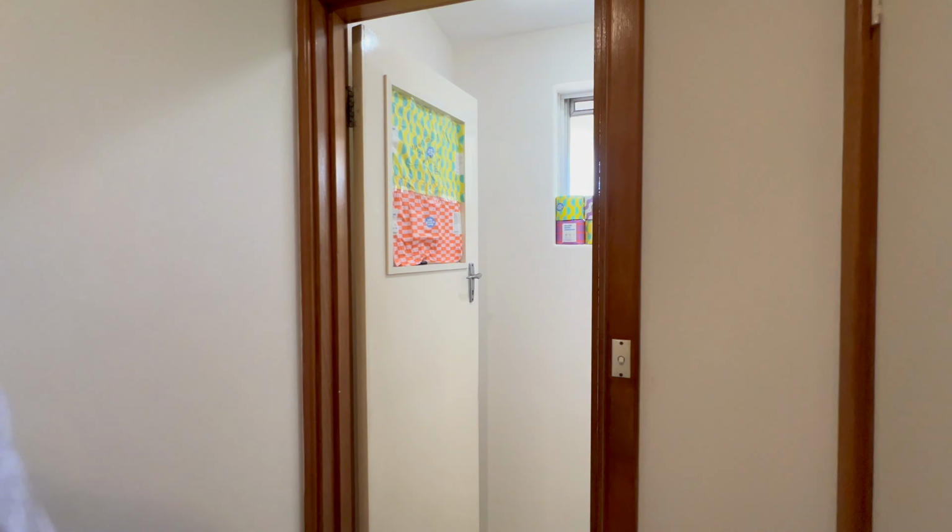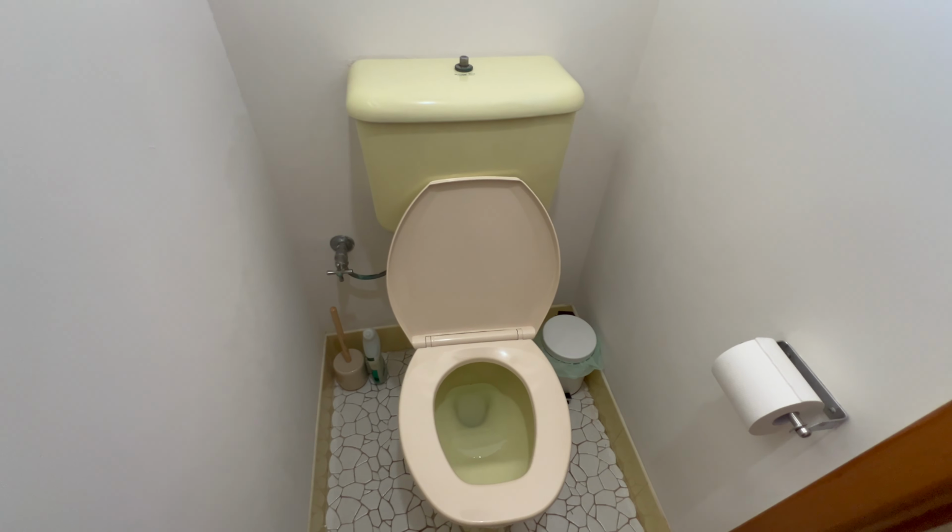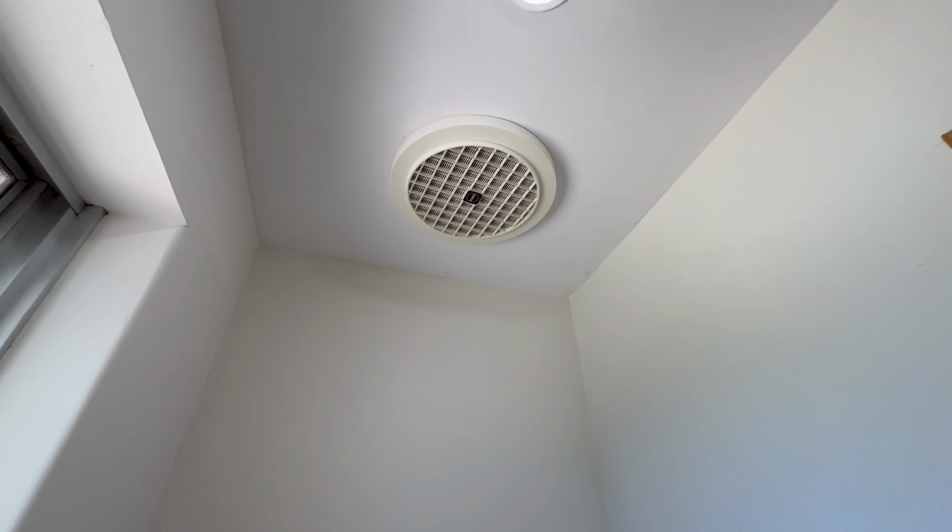If you come through to my toilet, there's a lot going on. It's very yellow, it's very old. The exhaust fan is not fun at all. That exhaust fan actually circulates poo smell through the rest of the vents in the house, so don't turn that on. You will regret it, and everyone in the house will hate you.